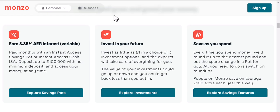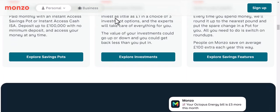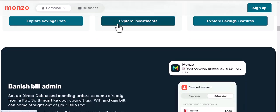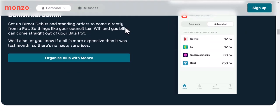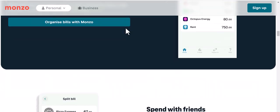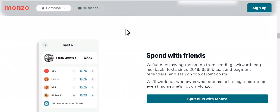Think of it like this: Monzo is acting as your financial bodyguard. When a transaction is initiated, especially a larger one or one with a new merchant, Monzo wants to double-check that it's really you making the purchase. This added layer of security protects you from fraudulent activity and gives you greater control over your spending. So, let's get into the nitty-gritty.